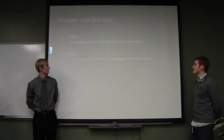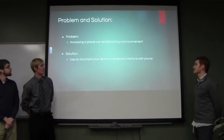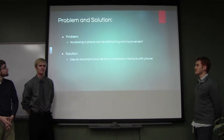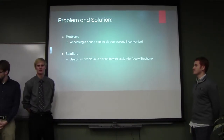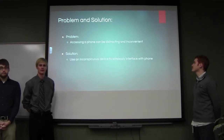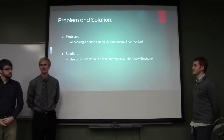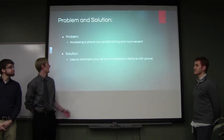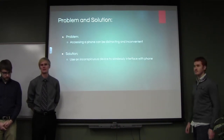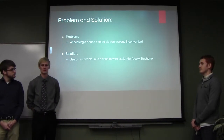That leads us to the problem with this app: using your phone during a meeting can be intrusive. It can be kind of distracting, and it's really just inconvenient to have to pull out your phone and use it in front of everybody. Everybody knows what you're doing. If you don't look like you're highlighting something, they might think that you don't find it important. So for that reason, the solution was to use an inconspicuous device, something small that you could hold in your hand that would function the same way as pressing the button on the screen.